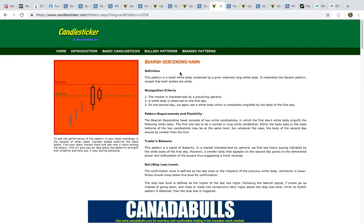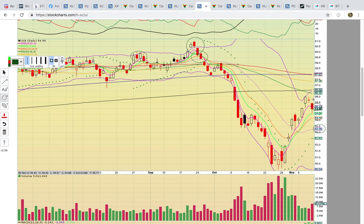Now the bearish descending hawk reversal pattern. This pattern was confirmed on Friday, and so that is a red flag. You can see how the pattern formed right here, and then the next day a red candle formed, and so that does signal more downside risk. So it's going to be real important it gets back above this 55.14 level, back above EMA 4.